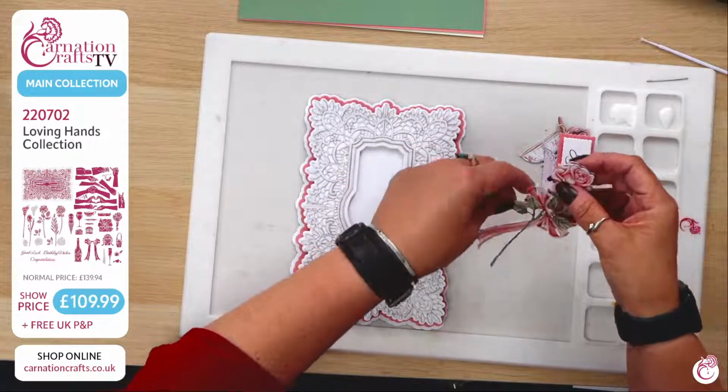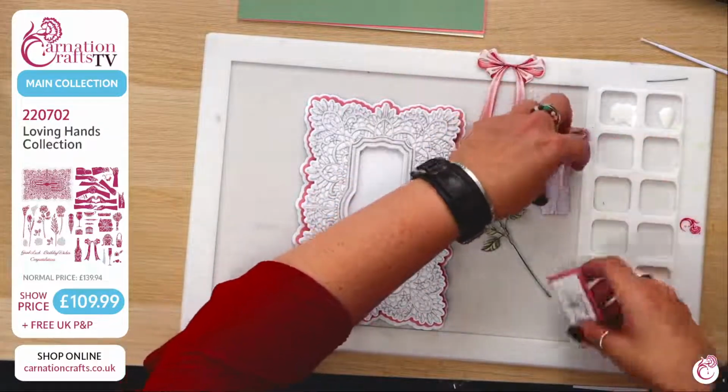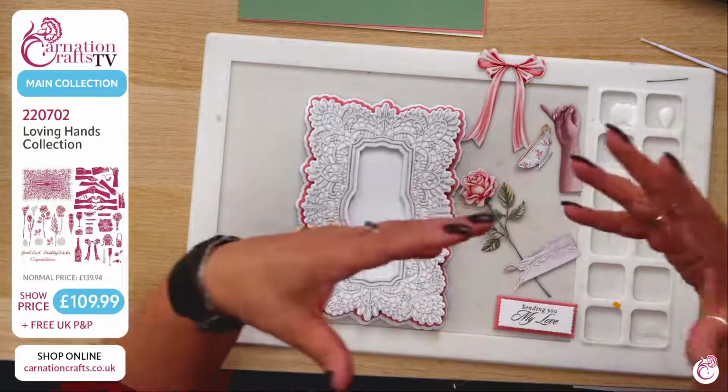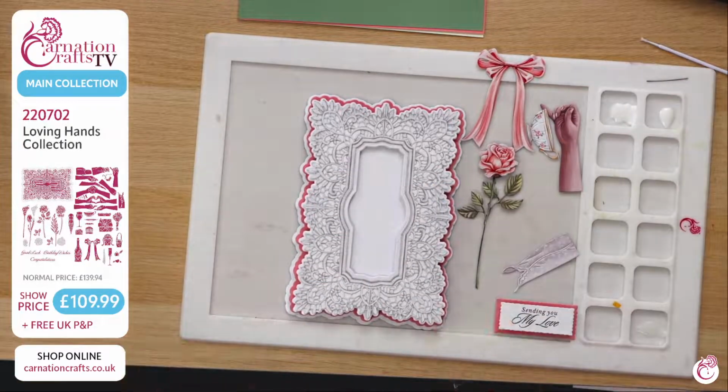You might even get it tomorrow, post permitting. Well, they go first class, so unless you're getting something that has to be delivered by a courier, you will most likely get it tomorrow.